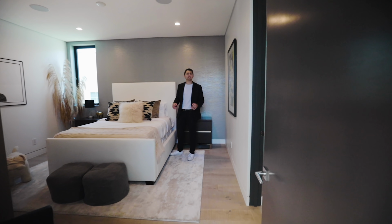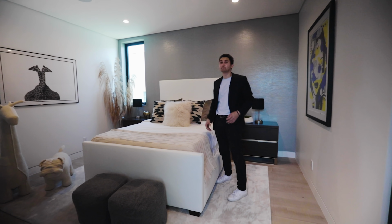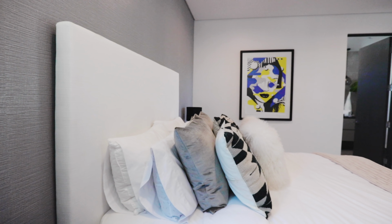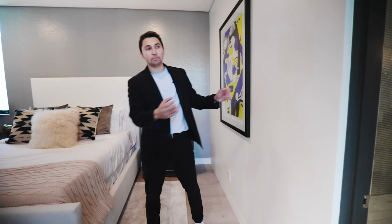This bedroom is pretty similar to the last 2 that we showed you guys, with those modern sleek mirrored closet space right in front of the bed, and we are side facing here. And as every room in this house is, it is en suite. Let's show you the bathroom.